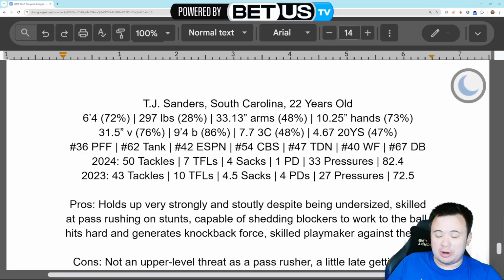So that's a very early third. I wouldn't read a lot into that. That tells you the smaller big boards are dragging him down a little bit.